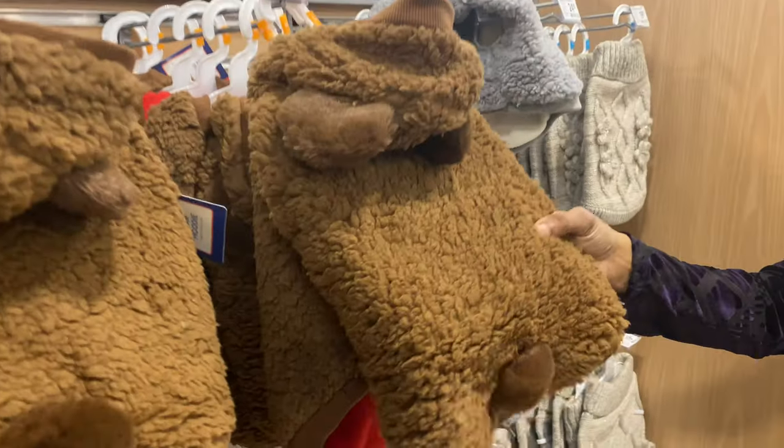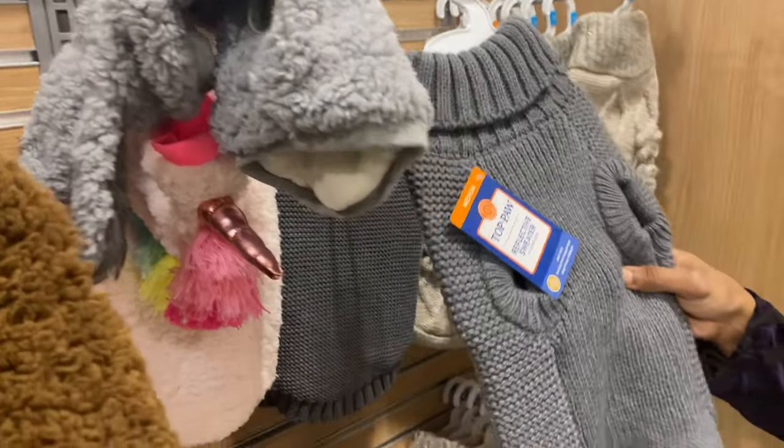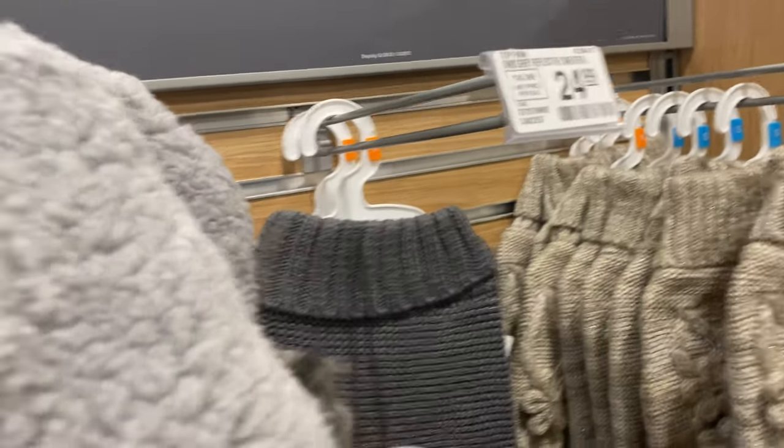Anoushka, what color do you want? Brown or grey? Maybe take grey. Grey, looks nice. $24.99. Oh, $24.99. Very expensive. What is that? Look.